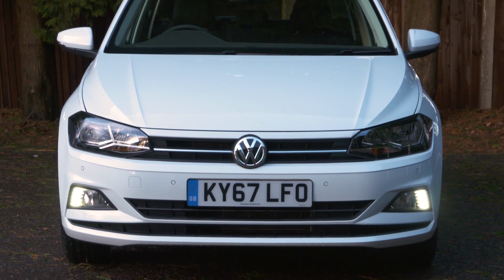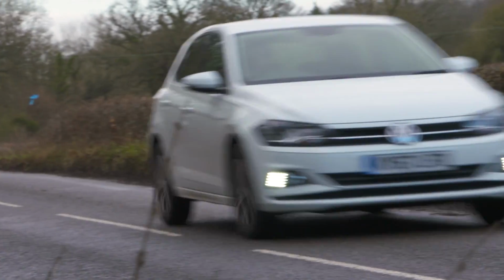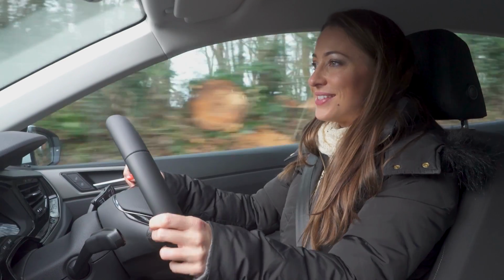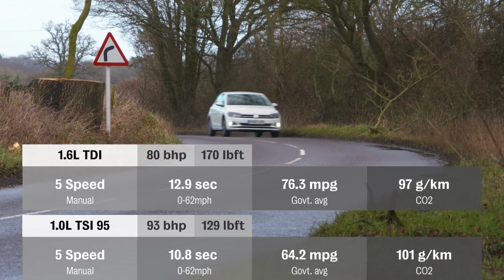First though, let's go for a drive. There's a fairly daunting range of engine choices in the Polo because there are 6 petrols and 2 diesels. However, our favourite is the 1-litre TSI.